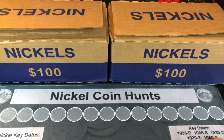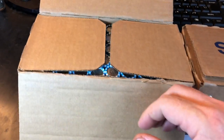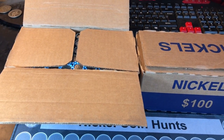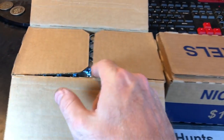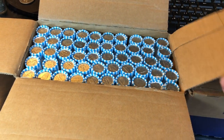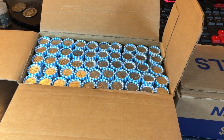Hey everybody, it's Rob the Rob Finds Treasure, and that's right, 2 more boxes of nickels. It's been hit and miss for me on nickels lately. Either I get a couple of really good boxes with buffaloes and silver, or I get boxes that don't have too much. Now my last 2-box hunt did yield a couple of semi-key dates, but man, they were trashy. A 1950-P was just bad, and a 1955-P was also bad.